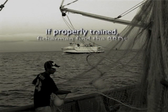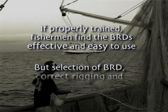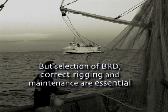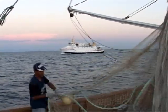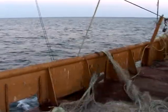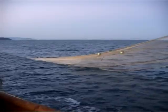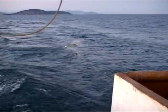If properly trained, fishermen find the BRDs effective and easy to use. It is essential to rig the device properly. Once installed, it is straightforward and drastically cuts the amount of bycatch caught. With the new excluder installed, we can get up to 70% reduction in bycatch.